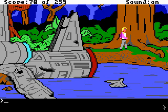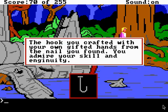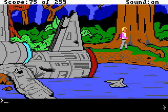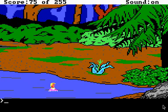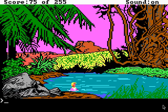Now we have a line, a jar, and a nail. Wonder what we can do with it. Let's bend the nail. You smartly bend the thin nail into the shape of a hook. The hook you crafted with your own gifted hands from the nail you found. You admire your skill and ingenuity. You're so awesome, Roger. I love how we can just walk in the swamp, but it's obviously extremely deep. Obviously the water's cleaner over there.